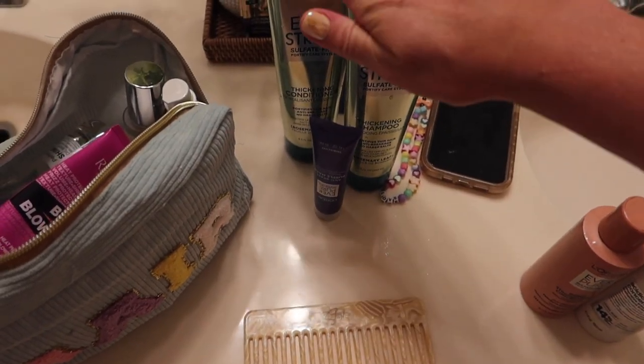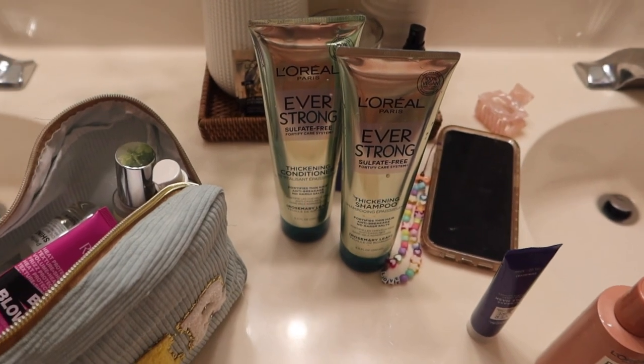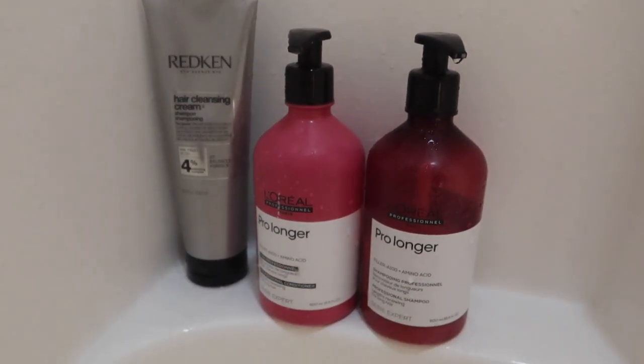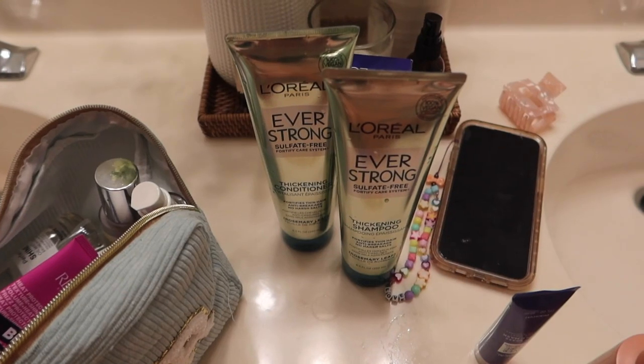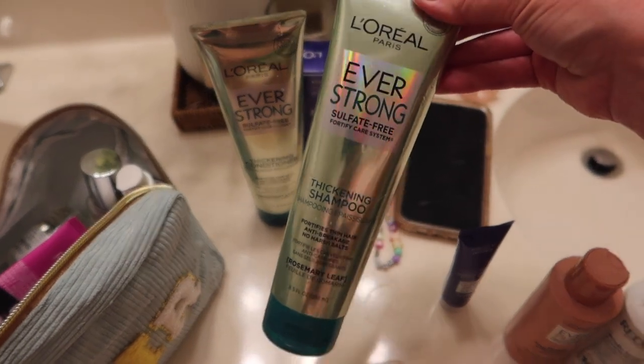I also picked up some new shampoo and conditioner because I'm low on the L'Oreal one. I'm using the L'Oreal one right now. I have the Pro Longer from L'Oreal with the pumps. They are a little bit pricey, but I absolutely love having pumps in the shower. I feel like it's just so convenient. But then I came across these on Amazon and decided to give it a try.